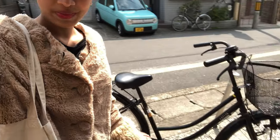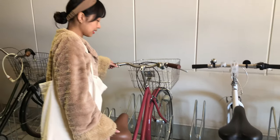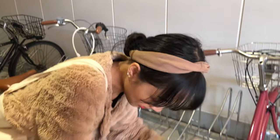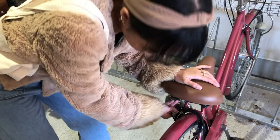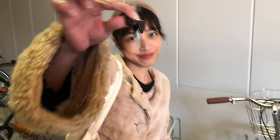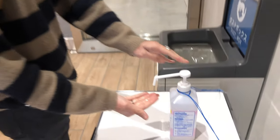I naik basikal, so I tak nak messy rambut. So I'm doing a bun. Let's cycle. So we park our bicycle, and then jangan lupa kunci. Don't forget to sanitize hands.